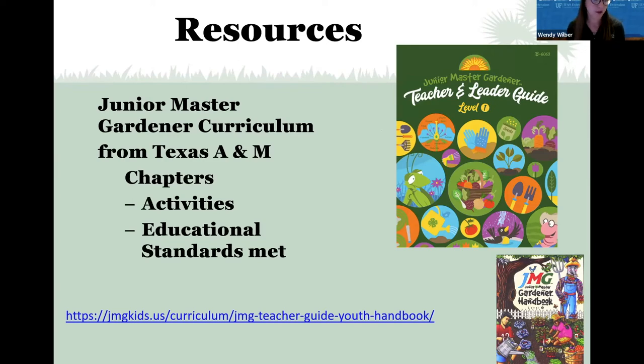This would be worth raising funds for, or finding grant funding for, or finding a way to fund it, especially for the teacher's leader's guide, because all the activities that we did today, and a lot of the things we've talked about, are there. I'm going to show you the chapters. The gardening handbook is between $20 and $30, I believe, and their idea is to have every student have it. It's like their book. And so if you can afford it, it's great. And if you cannot, I would definitely try to invest in the teacher leader guide, at least so you can have that in your reference library.